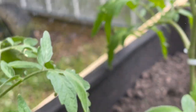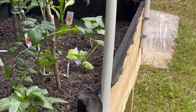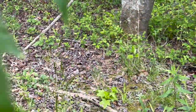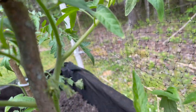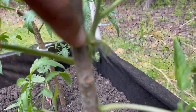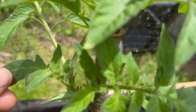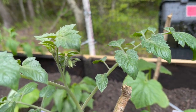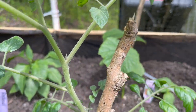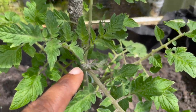Super excited. I don't see any tomatoes on any of the other ones. No flowering. This one actually has some. Oh, sorry, it's too close. My bad. This one actually has a couple of flowers on it right there, and they're open, so maybe they'll start making tomatoes soon. But I don't see anything else. This one has one little flower right there that just started flowering, but I don't see any anywhere else. And then this one looks like it's about to get some flowers right there.